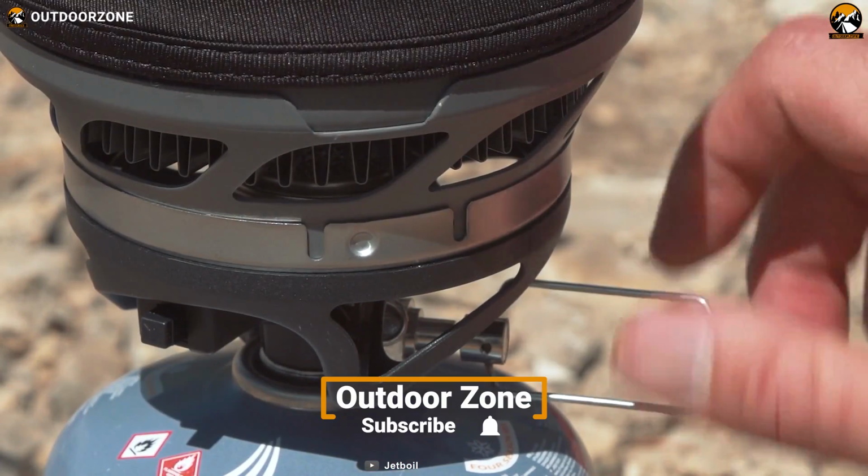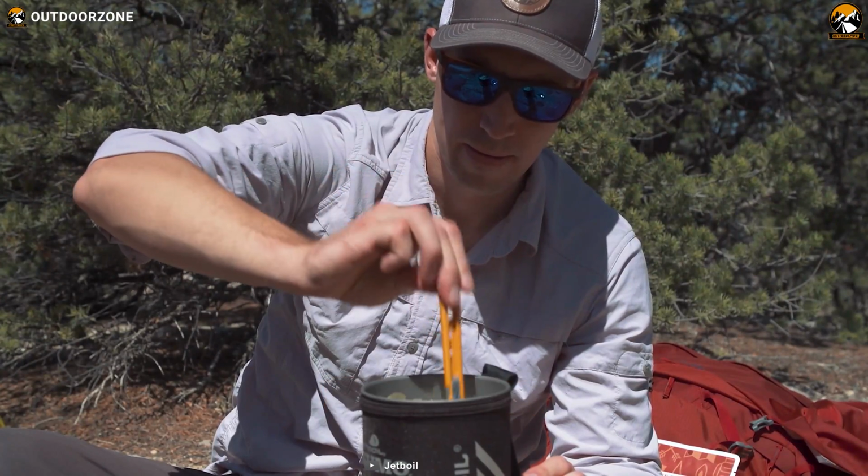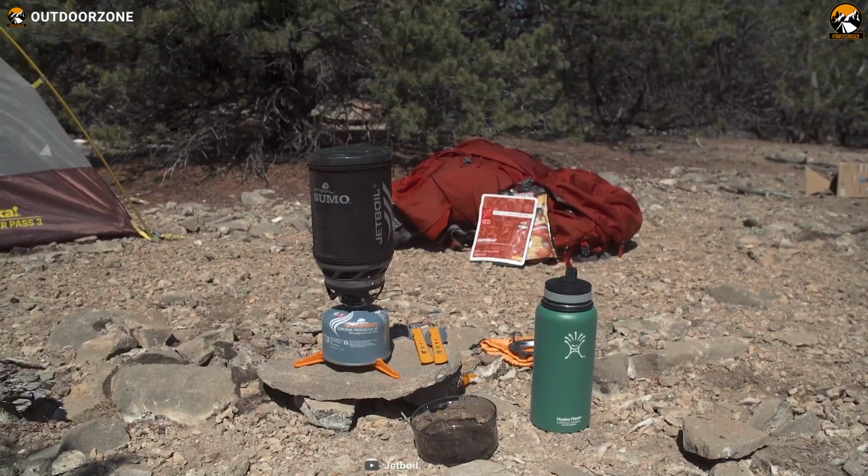Overall, this Jetboil Sumo produces high heat using minimal fuel and offers an excellent cooking performance so that you can prepare a big meal for your crew in the wilderness.